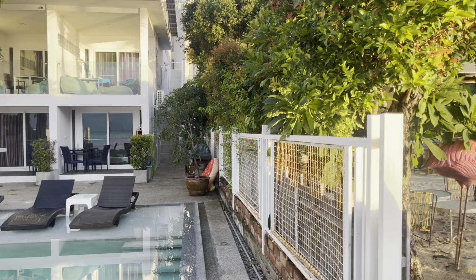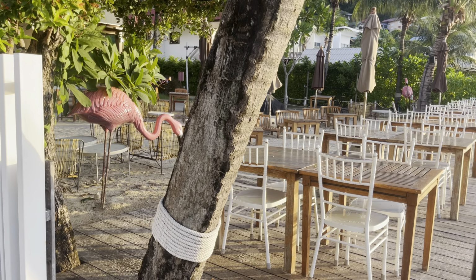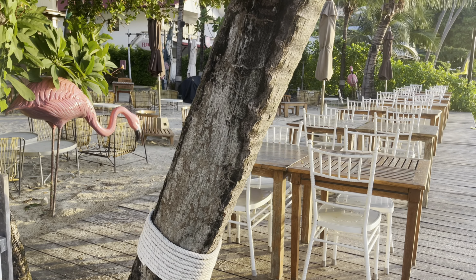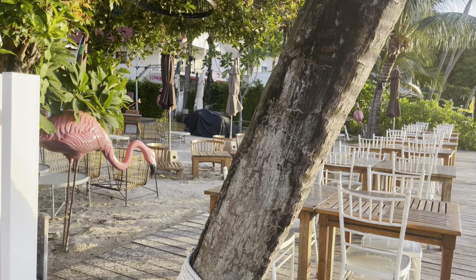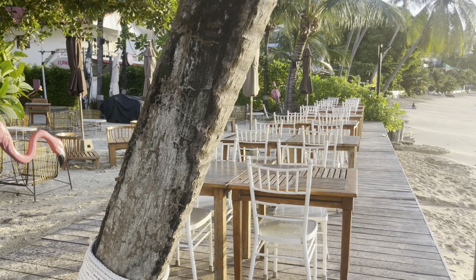Right next door to the villa where we're staying is a restaurant. Ocean view, oceanside, right on the beach. And of course, it won't be complete without the pink flamingo.